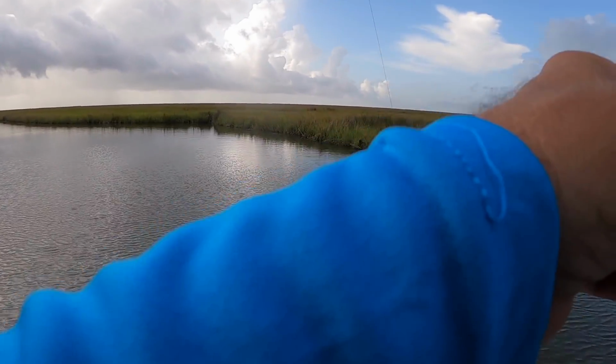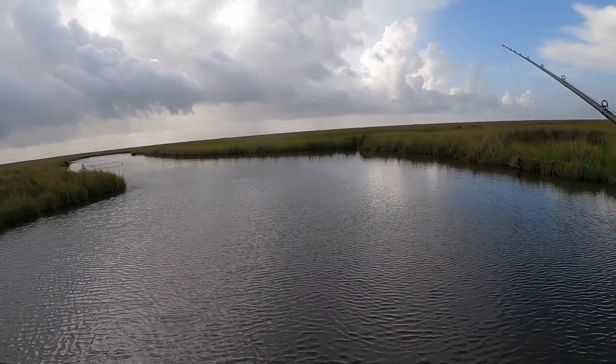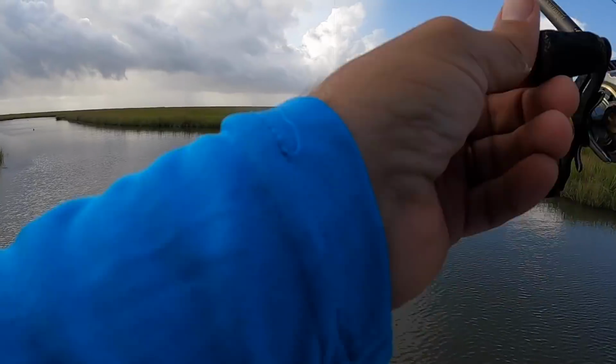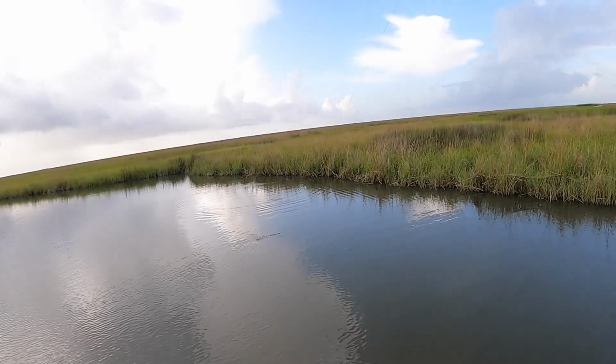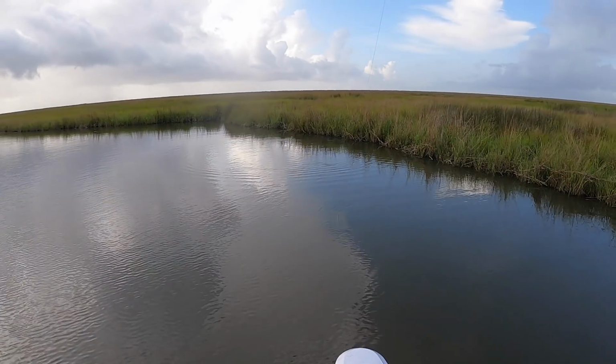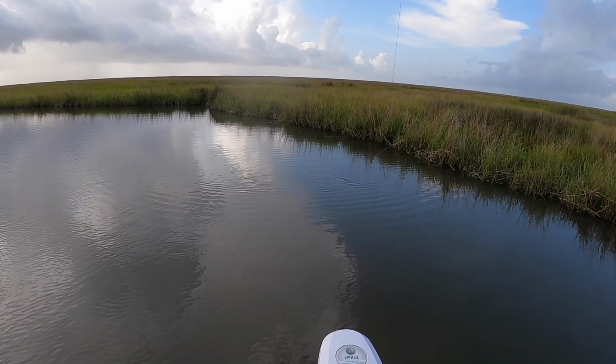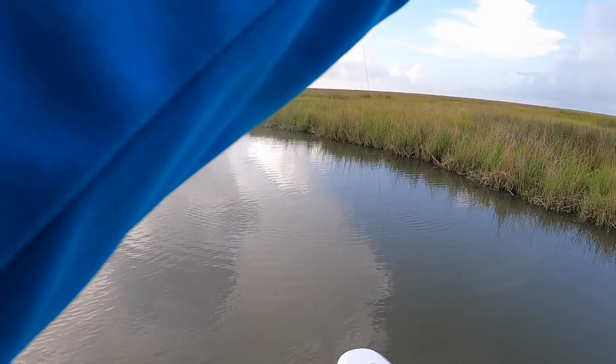Now, one thing I don't like about this bayou is it's got crab traps. It's not a very deep bayou, it's about 5 or 6 feet. And so that crabber possibly has already run his traps, or he's coming to run them. Ooh, fish. Oh, damn it. That was a definite fish. I blew it.